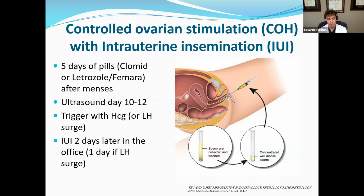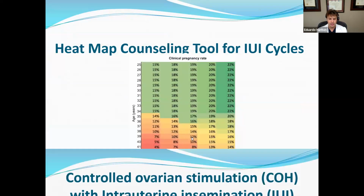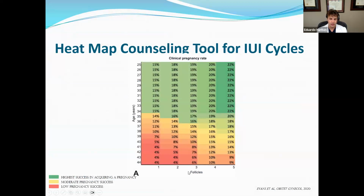Then we bring you and your partner or donor sperm or however you're doing this 2 days later to the clinic for an insemination. And an insemination feels like a long pap smear. We put a speculum in the vagina, we take sperm that we washed and concentrate, and we put it all the way at the top of the uterus, where it's like 95% of the way there. The idea is to get more sperm closer to more eggs.